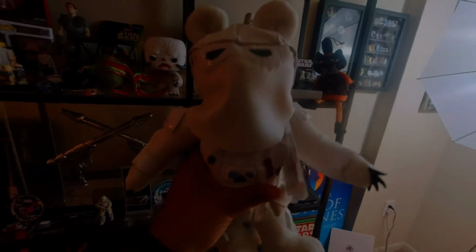Little Wampa plushie. He's falling asleep back there. This teddy bear is a... More snowtrooper stuff. My Halloween cat. This teddy bear is made by one of my detachment members in Japan. Oh, he's a professional teddy bear maker.